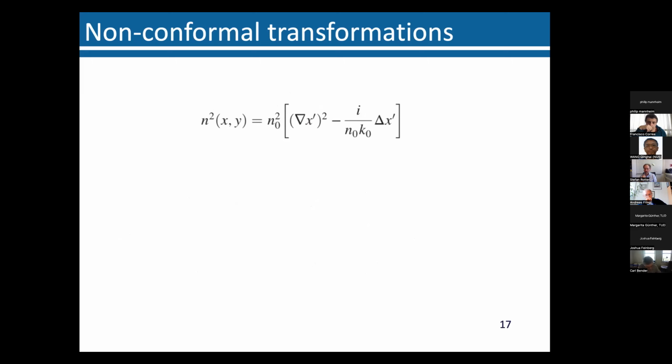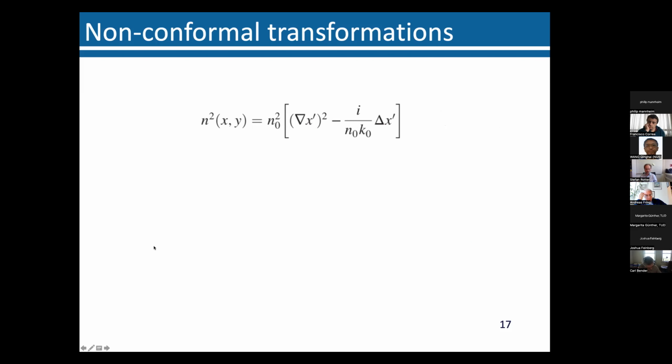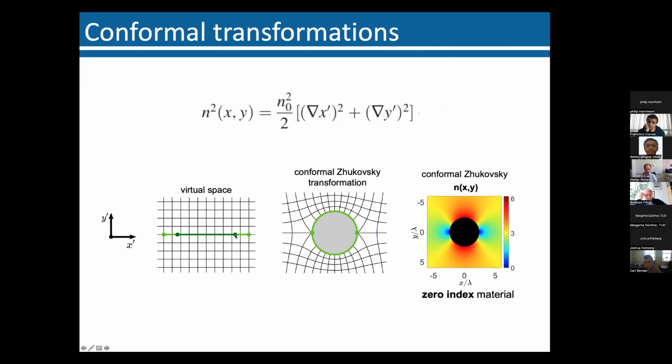However, these additional terms are bound to the specific solution that you have in virtual space. And if I now say my solution in virtual space is just a plane wave incoming from the left, then it turns out that those additional terms all vanish, and you will just end up with this simple expression. With this simple expression, we can now make a non-conformal modified Joukowsky map that maps this dark green line to a circle.